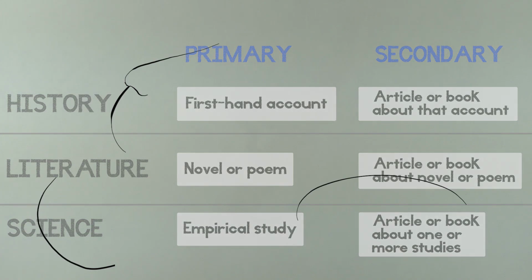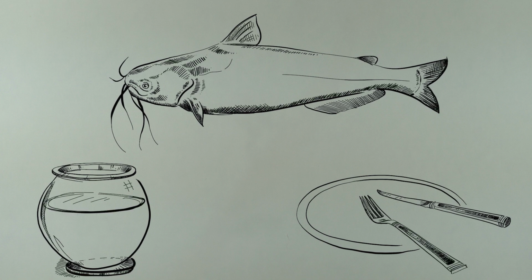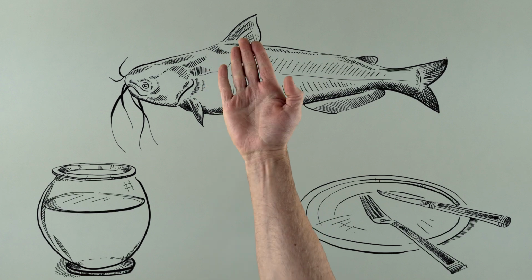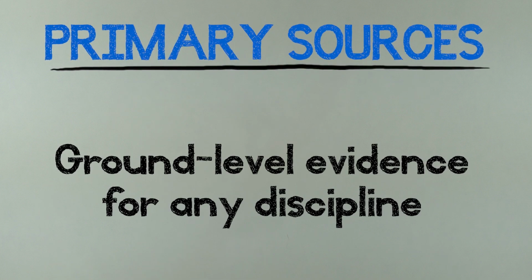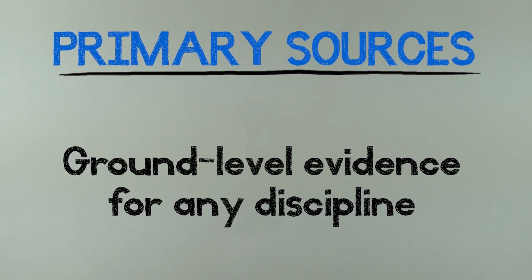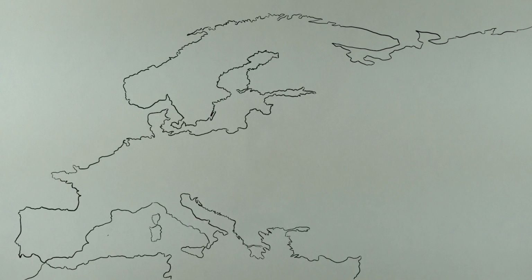Seems straightforward, but watch out. Whether a source is primary or secondary depends on the information it contains and how you're going to use it. Like this fish, which can be a pet or dinner. Let's focus on primary sources, which are the ground-level evidence for any discipline. So, what exactly makes something a primary source?